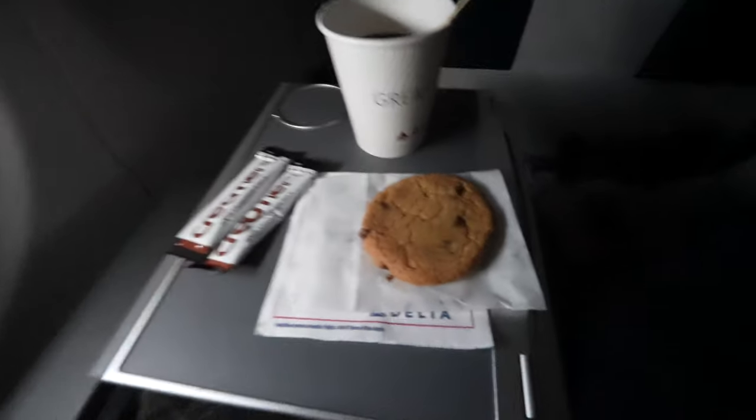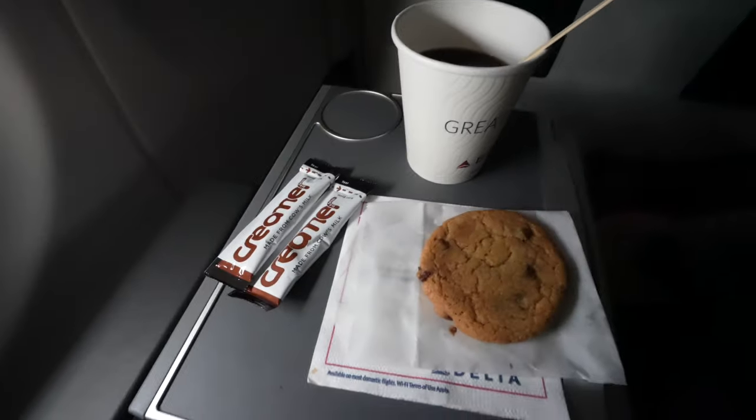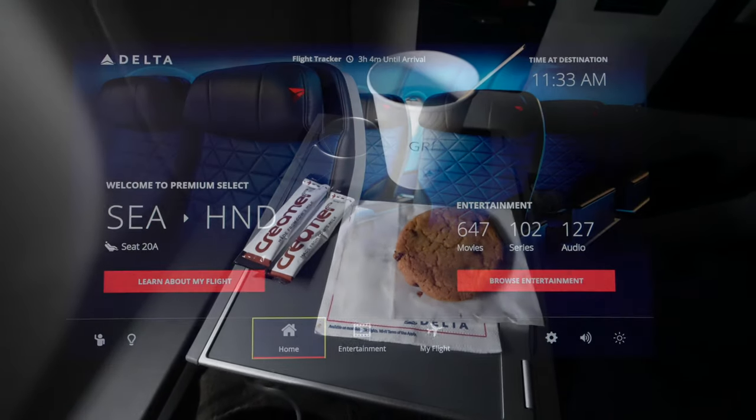About halfway through the flight, the crew came around offering drinks and warm cookies. I really didn't need the cookie, but I got it anyways, along with a hot coffee.